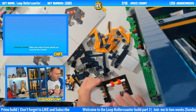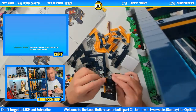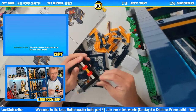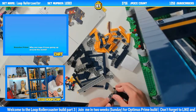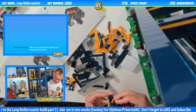Then while we're here, we're going to stick some Technic pins into this Technic brick we've just added. So 1 into there, first hole, and 1 on the other side. Into the first hole. Does that as I just snap it off. As I say, it's quite flimsy at the moment, this structure. So don't be as heavy handed as me when you're building it.